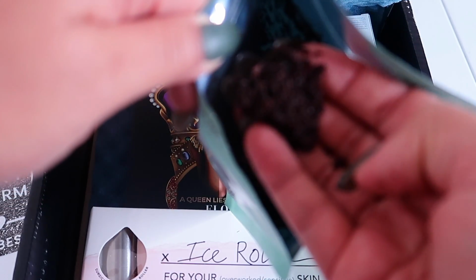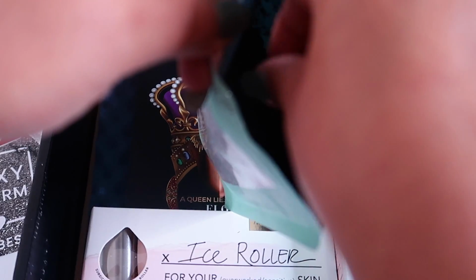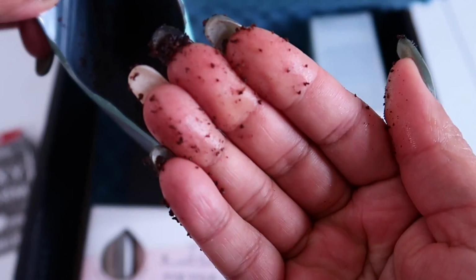It does seem to be a little bit messy though, so I'm a little bit hesitant to use it, but I'm gonna use it regardless. I'm really excited for this.